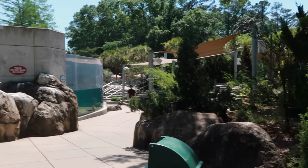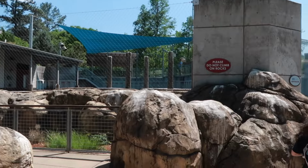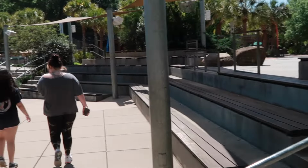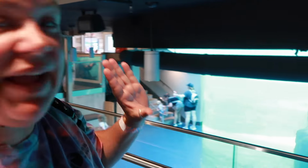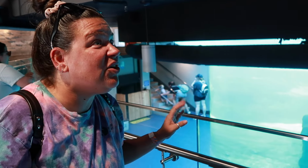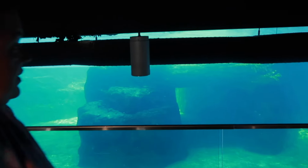Back over by the sea lion area. Beautiful area that they put in here. Hopefully we can do some underwater viewing. I do know they do some demonstrations at certain times of the day, but they also have underwater viewing inside. Did you see the sea lions? I did. He went right by the big one, by the window outside. So they have this great underwater viewing area in here where you can sit and watch the sea lions go by. I think they have harbor seals in here as well.